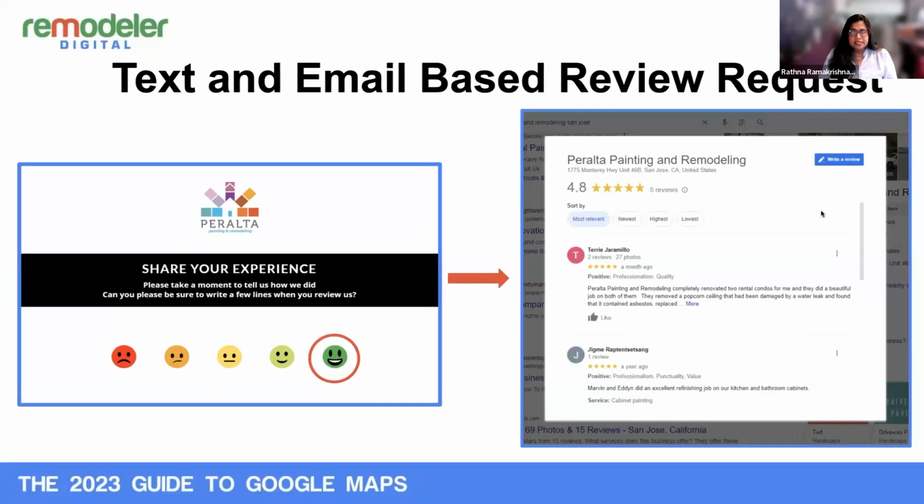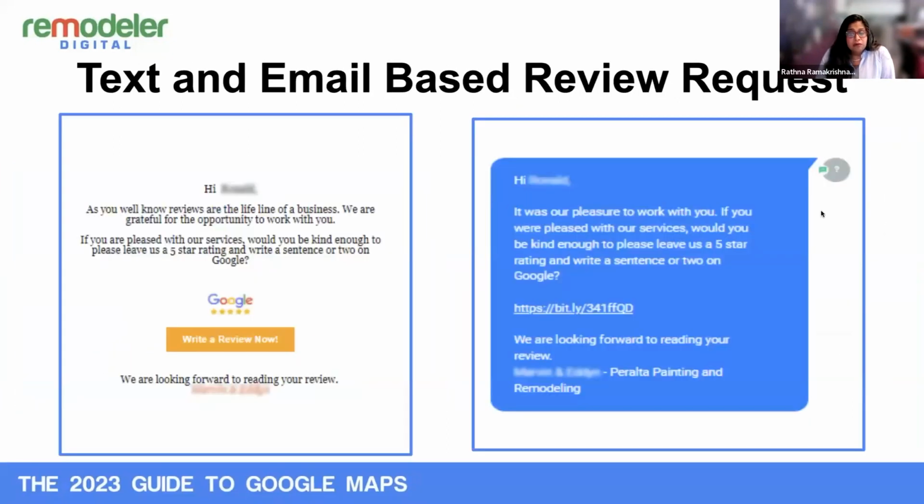The timing of the ask is important, right? So whatever it is, we text them and we say, as you well know, reviews are the lifeline of business. We're grateful for the opportunity. Would you be kind enough to leave us a review? Text them, email them. They are your client. They know you. They remember you. They are going to leave you a review. But you need to have a process.